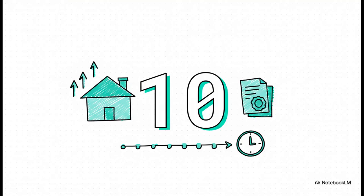Point 2 is the number 10. That's a 10-year validity for an EPC. So if you get a clear, competent service from Landlord Property Certificates on day 1, you completely avoid the headache of repeated visits and muddy paperwork dragging on for a whole decade. Do it right once, and you're set for 10 years.